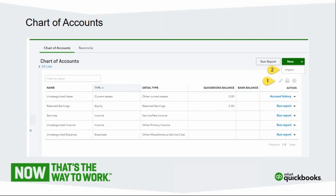But you'll start to build out on here, and you can always add accounts on the fly as well. Like if you find yourself in an entry and it's a new expense that you realize you hadn't added an expense account for, like maybe he has travel that he never had before, or he's hired staff or subcontractors and you haven't added that, you can always add that on the fly as you're making the transaction.